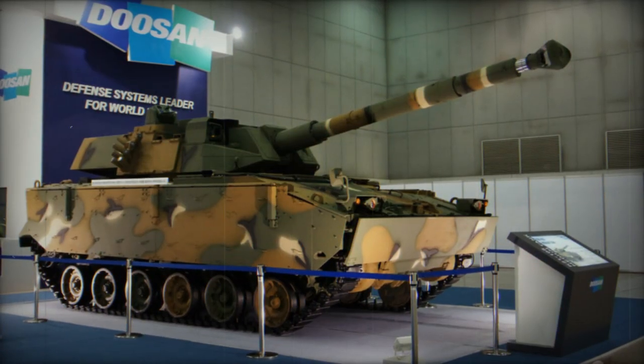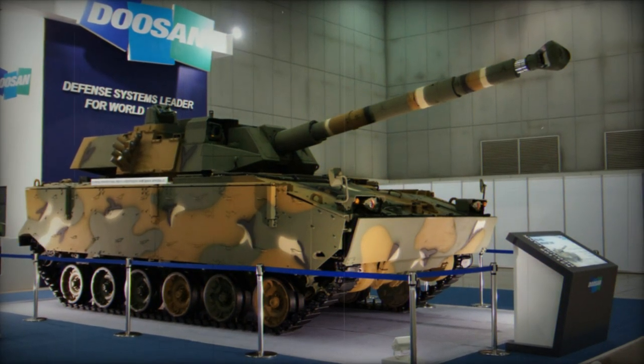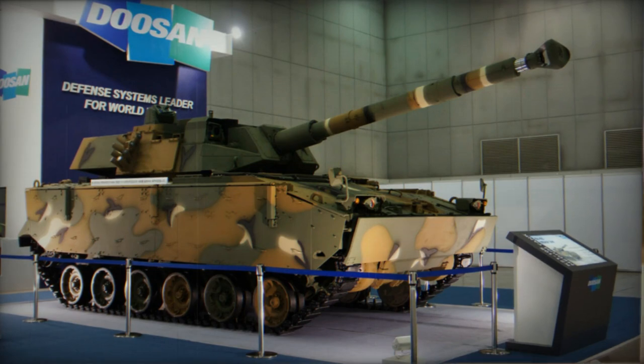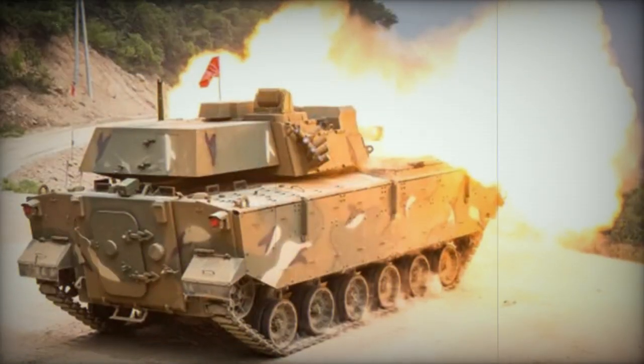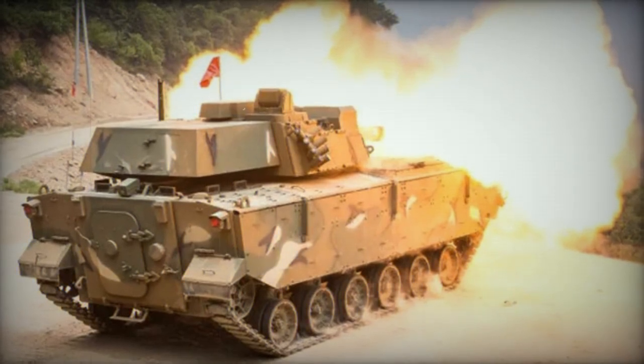The tank retains its amphibious capability at full combat weight, requiring minimal preparations to traverse water obstacles. Automatic flotation bags are activated before entering the water, with the tank propelled on water by its tracks.